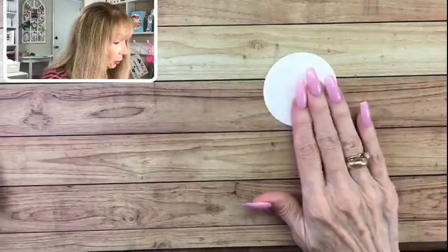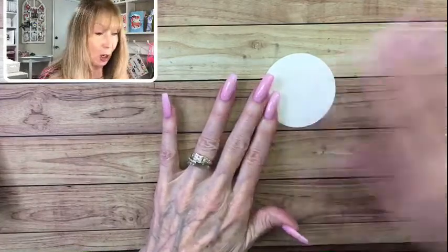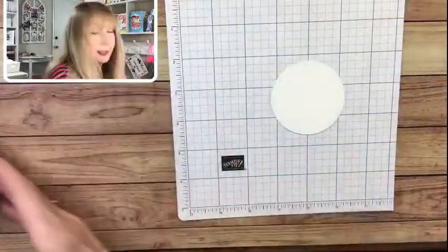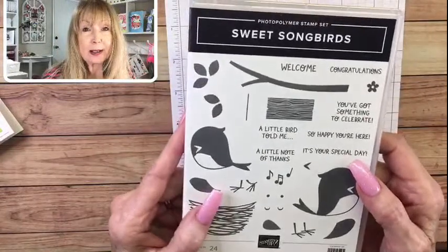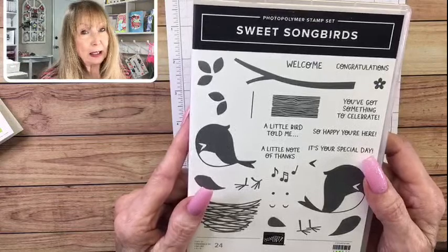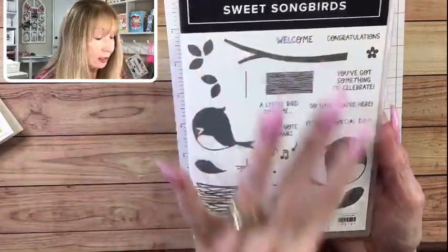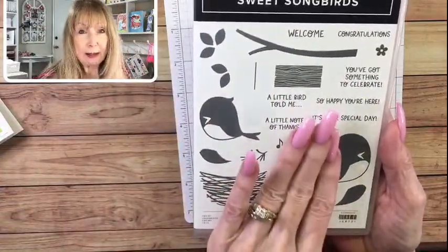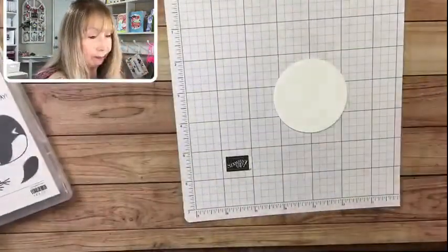And here is the circle that we're going to use to go behind our little songbird. So let's stamp the circle. Let's take another close look at our stamp set, Sweet Songbirds. This is going to be available on May 3rd, or now if you want to become a demonstrator. There is so much that you can do with this stamp set. What I'm going to use is the branch and the leaves to the branch.